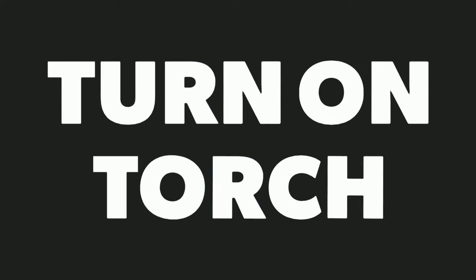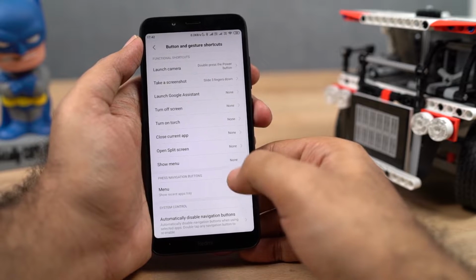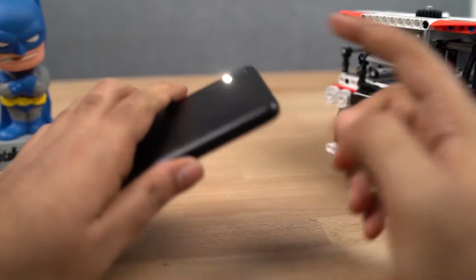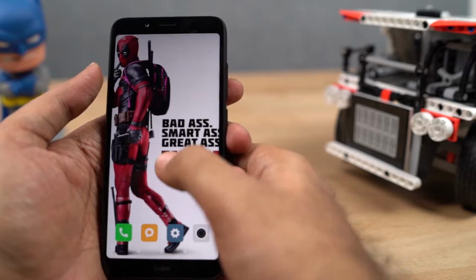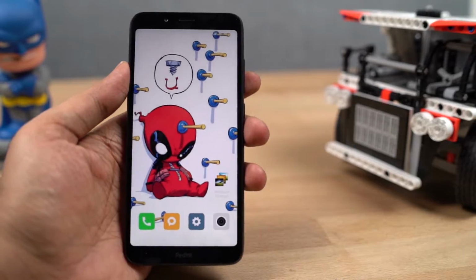Next we have a shortcut to turn on the torch. Now there are many ways to turn it on, but personally I like to long press the back button to turn on the torch. This is how you do it, and once you're done, you can press and hold the back button anywhere, anytime, that's when your phone is unlocked, to turn on the torch. Now that's definitely a very convenient way to turn on the torch, but doing it again doesn't turn it off. As for me, I press the power button twice to turn it off.